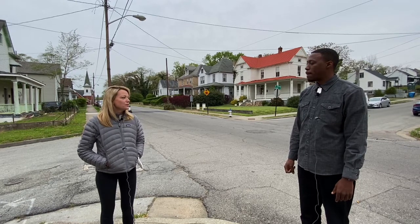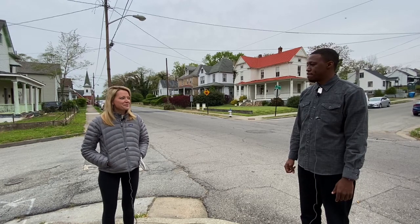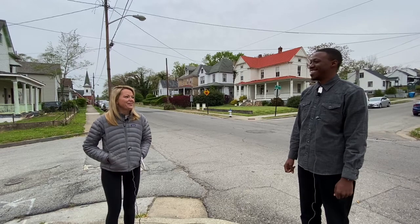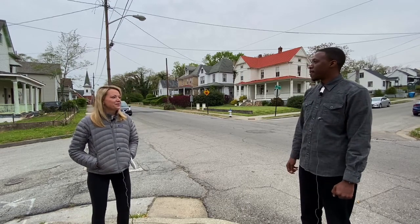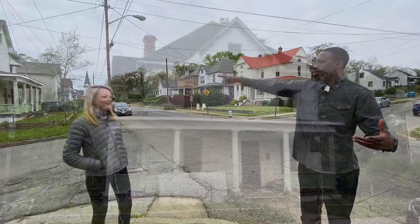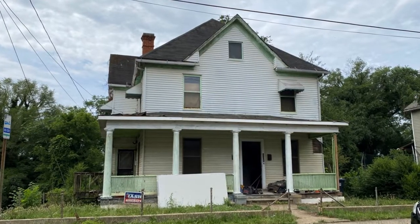Absolutely. So across the street, another one day famous historian. Tell us a little bit about what you've got going on across the street. So the home I bought on Gilmer Avenue at 404, it's this one right here. It's 120 years old. I bought it a year ago.